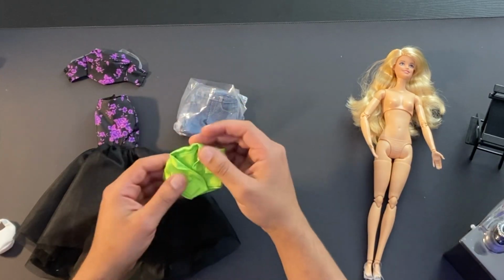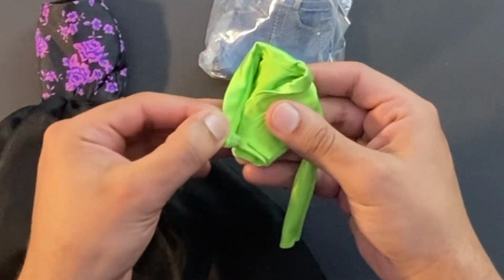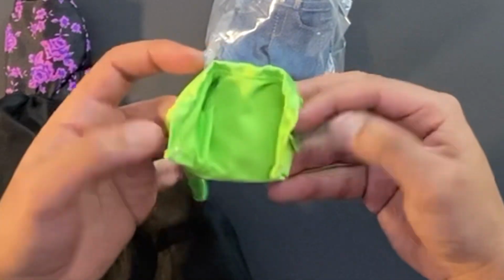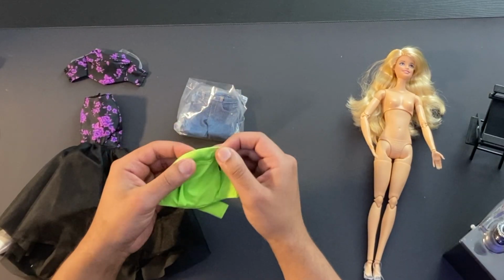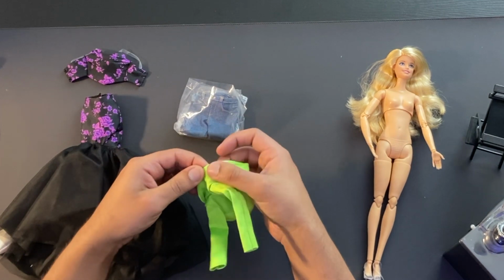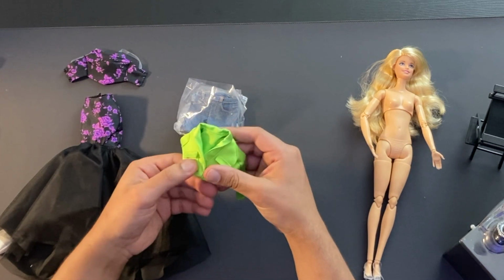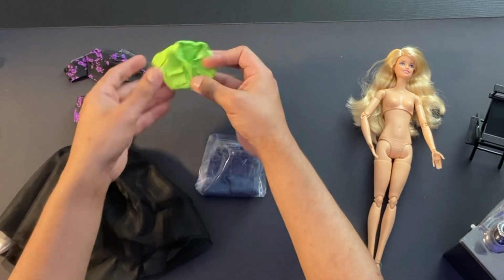It also comes with this jacket in a beautiful green color. It opens in the front with a snap button, which is plastic just like the dress, but seems to be of good quality. It's like a cropped suit, with a nice lining and a shiny print. The finish under the collar is well made and I really like it. It's made of a nice fabric, so it's a piece that I really enjoyed and I think it will look great on the Barbie. It's something we were deserving of.